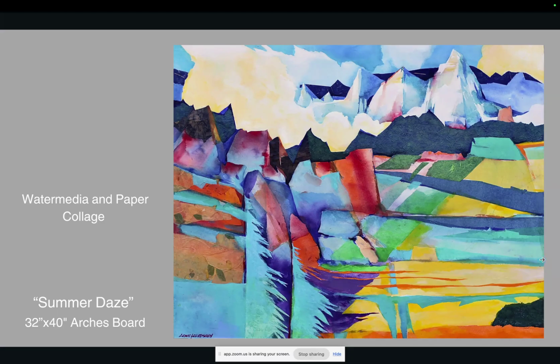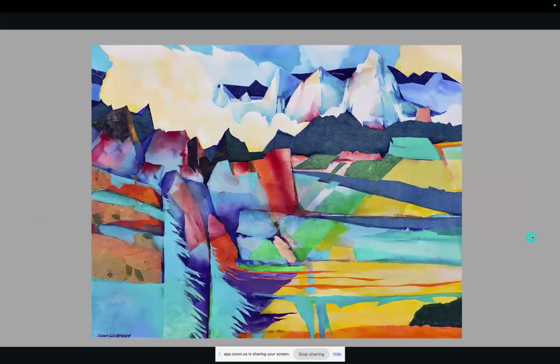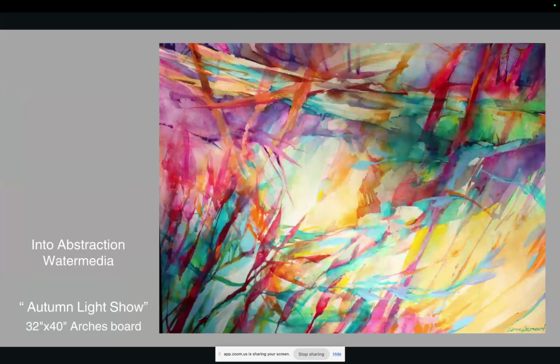So you get to the point where you go, "Wow, am I painting anymore? Or am I just a cut and paste artist?" Maybe I better start just painting again. I think switching back and forth keeps your creativity fresh.